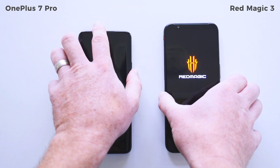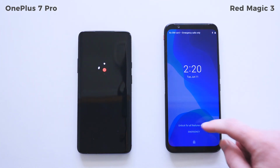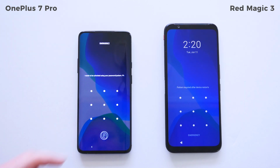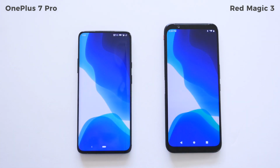As we do in all of the speed tests, we're going to start things off with a fresh boot. This ensures that everything has been cleared out of memory, but it's also fun to see which device actually boots up quicker. As you can see, the Nubia Red Magic 3 did start up quite a bit faster than the OnePlus 7 Pro, but we'd like to remind you that boot up times are never indicative of what the final results of the speed test are going to be.